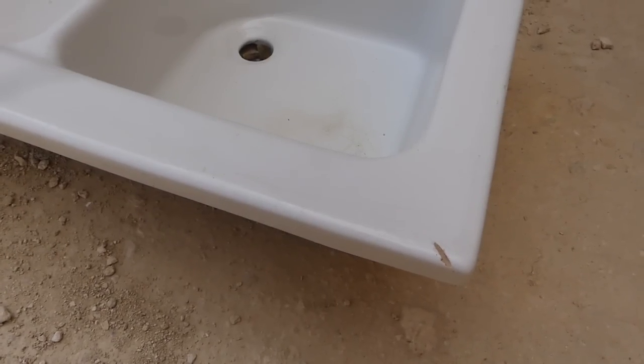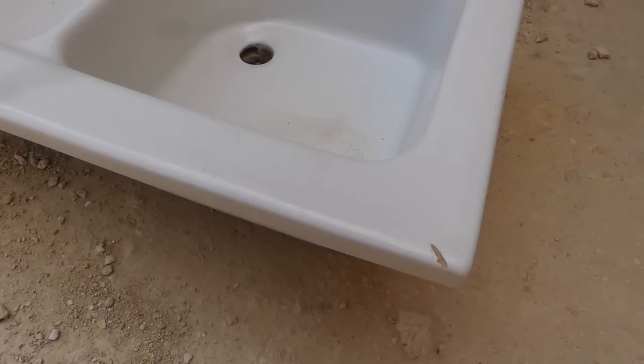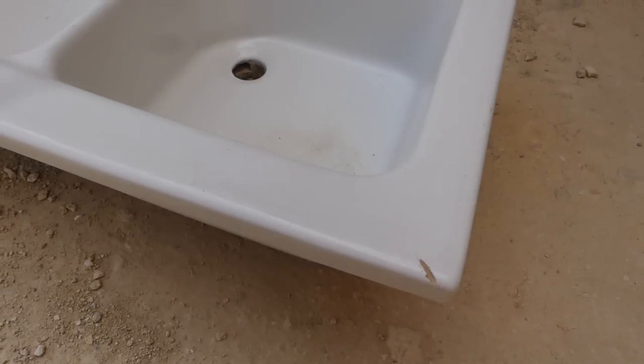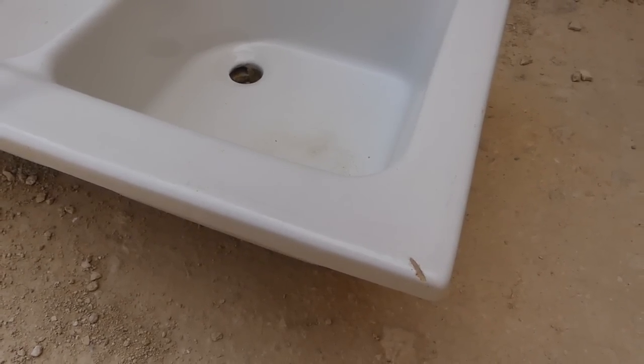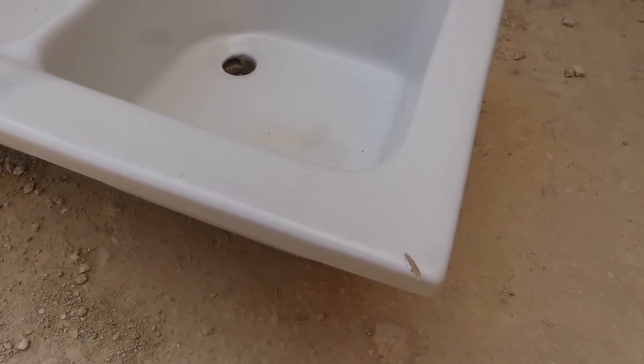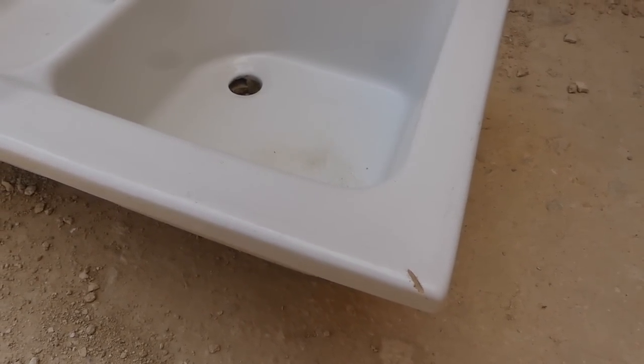So this is the little nick in question. To be honest, I'm not worried about it at all. As I said last week, it's an old sink. It's going into an old house, so we don't really care. But if we can make it look a little bit better, then that'll be great. So we'll see what happens.